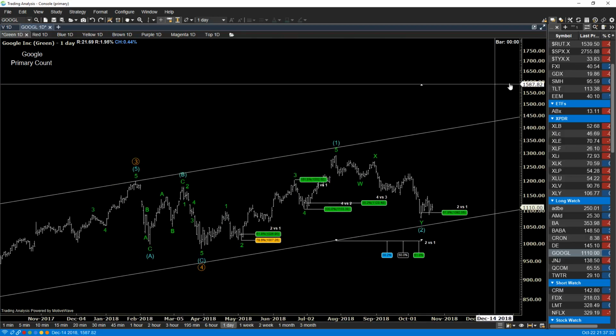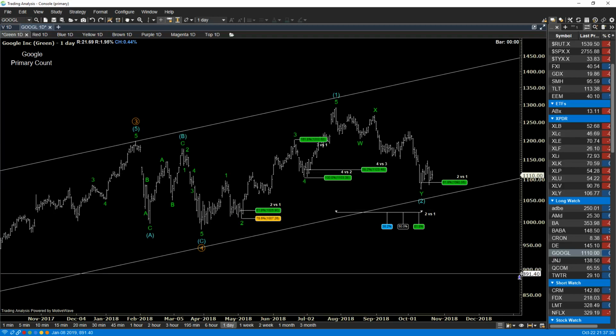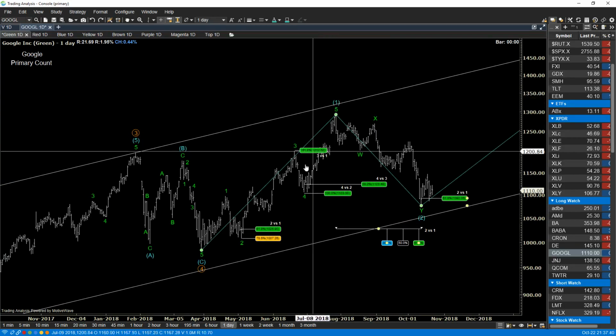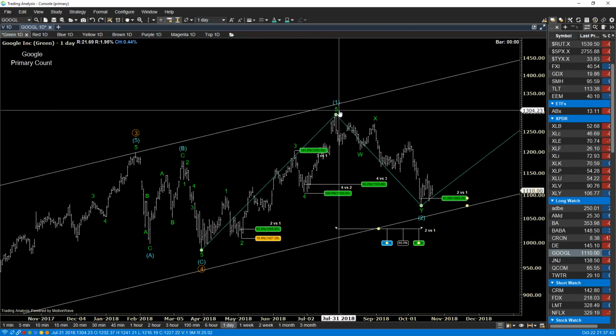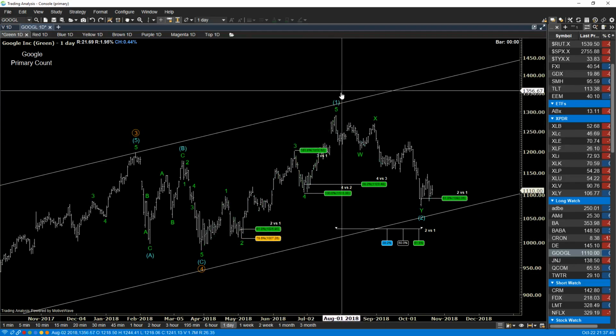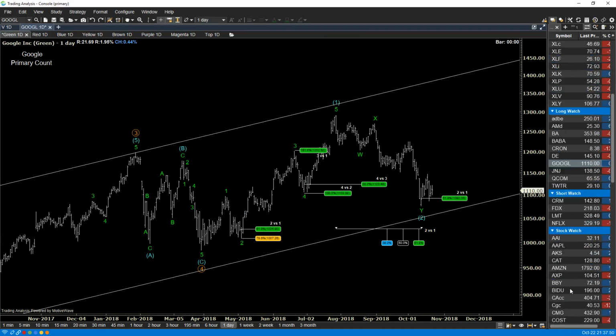But the same question stands for Google as does the Nasdaq. If in fact this sequence, if we can label this as the intermediate degree and call this the top, it's going to be really interesting. Things are going to get quite interesting.